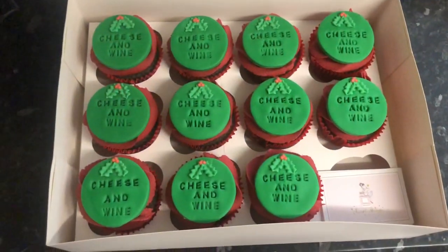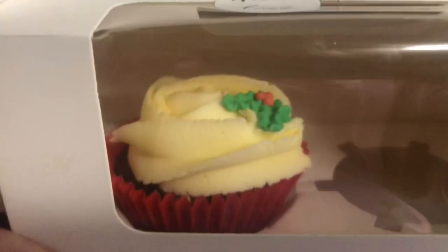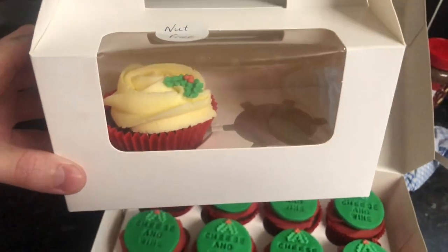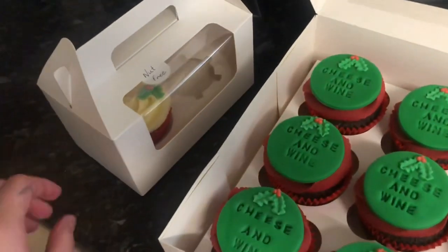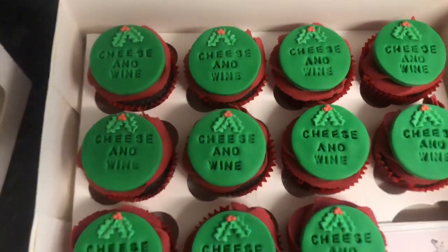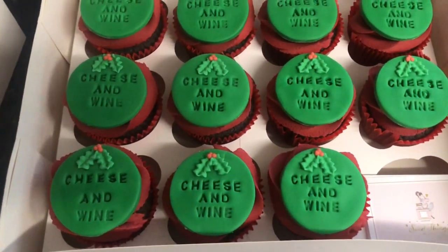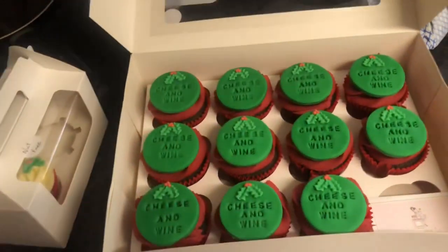So this is how the cupcakes turned out that I was doing earlier, and then here is the nut-free one. It can't have any colouring in the icing just because it all said may contain nuts, so that's why it's just plain cream. And then these ones have got Christmas red icing, and they're all chocolate cupcakes. There was one spare, we just tried a bit, there's Sarah's bit left, and it was delicious.